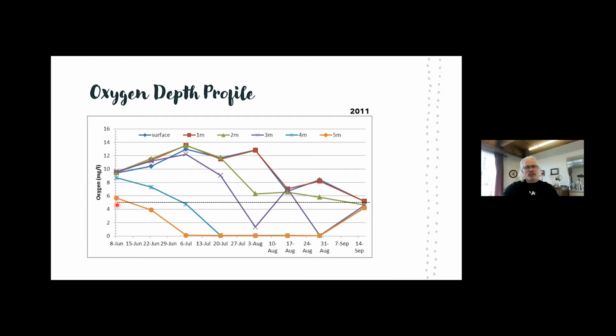Early in June, this dotted line of 5 milligrams per liter is a level that you want to keep achieving. You want that 5 milligrams per liter of oxygen in the environment for fish. Once you go below that, fish are going to be compromised and they're going to move out of the area, or it's going to affect them in some way.